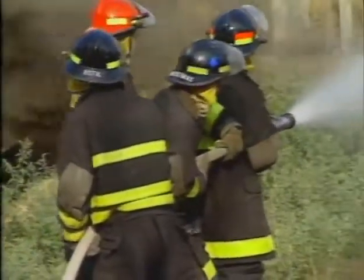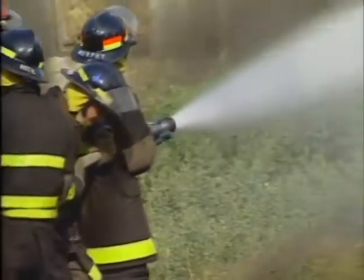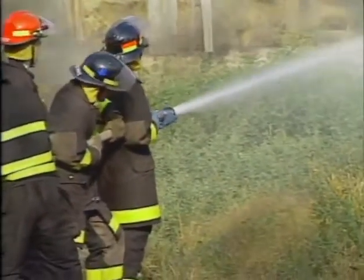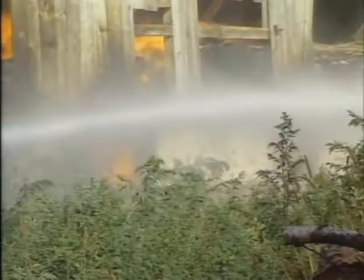It takes up to 4 firefighters to handle a large fire hose. For this practice fire, the firefighters are keeping the fire under control so it will not spread.